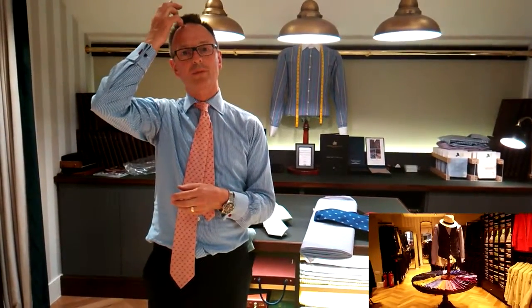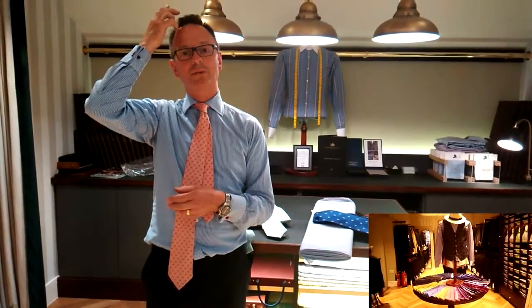I probably wouldn't put a spot tie with a paisley hanky. That's probably my choice. If you have a very loud tie, I would probably put it with a plain handkerchief. But I pick out one of the brighter colours of the tie for the handkerchief, because I think then it pops.